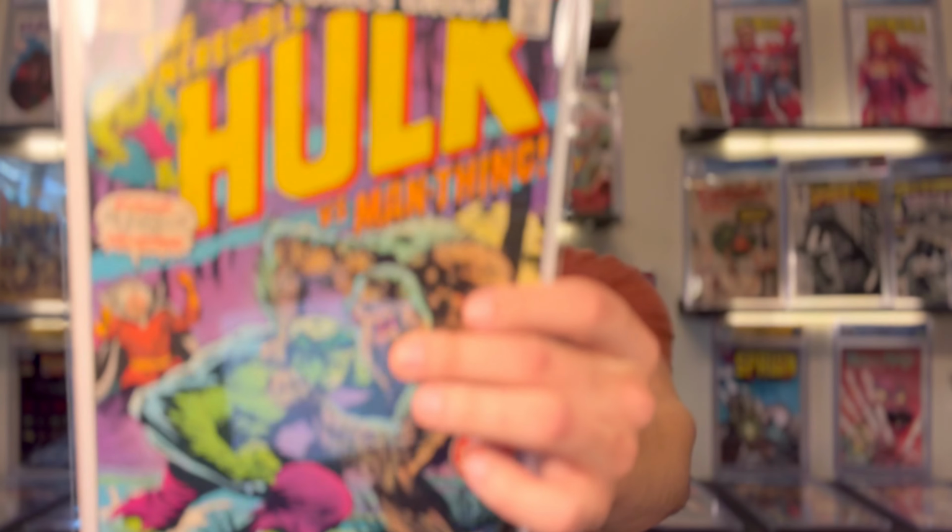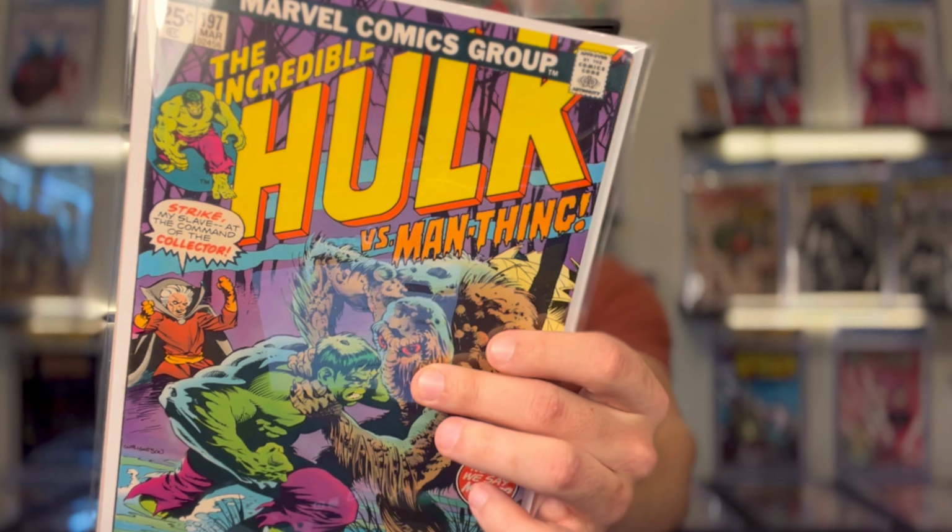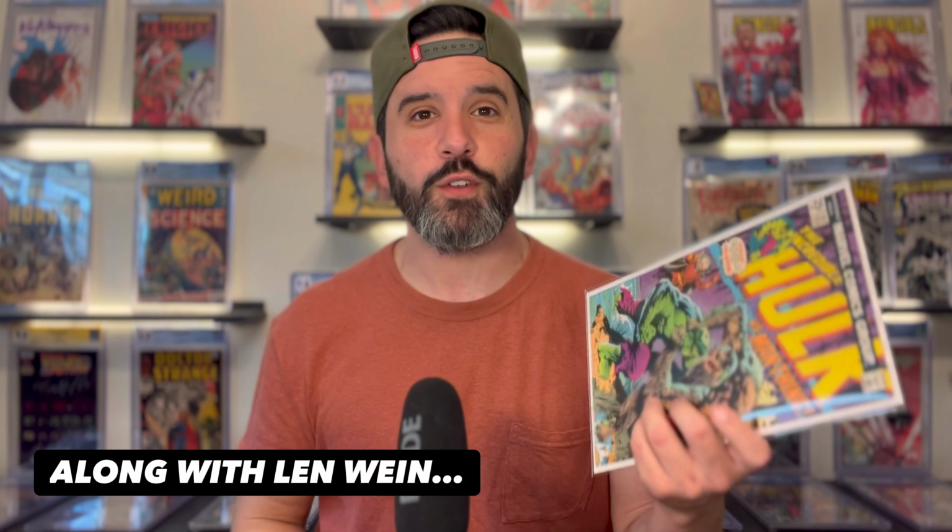So Incredible Hulk, you can see here, he's fighting Man-Thing. And Bernie Wrightson was actually the creator of Swamp Thing. It's kind of funny to see him draw Man-Thing on this cover when Man-Thing is kind of like Marvel's answer to DC's Swamp Thing. He also does some really cool Bronze Age Batman issues that are great. So I love his non-horror stuff to try to find. His horror stuff is amazing.